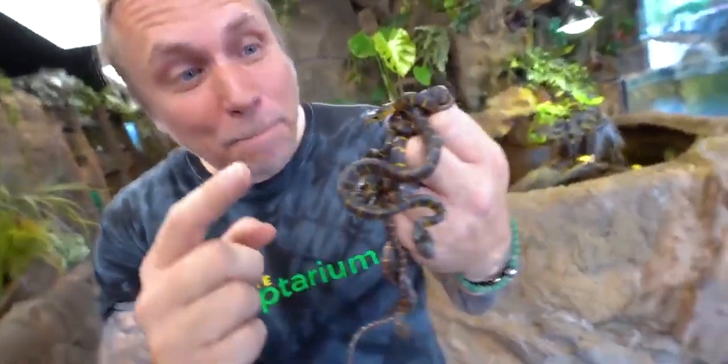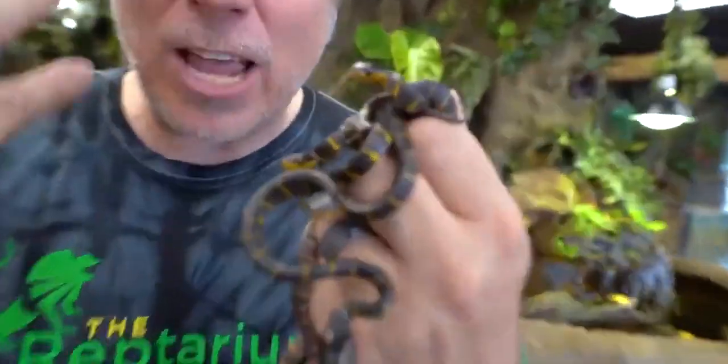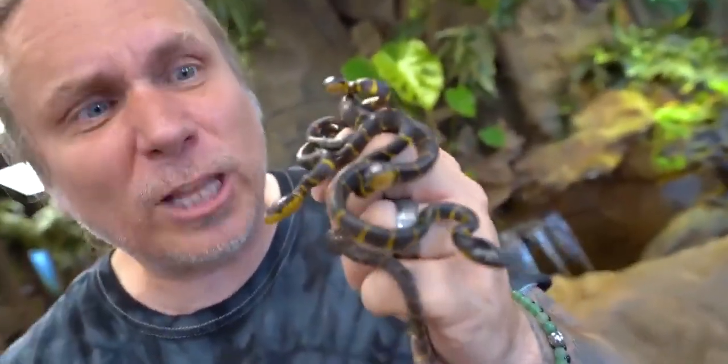But these baby snakes can barely hurt you. Even if they struck at me, their teeth are so small, they're really not even going to break the skin. Being a rear fang venomous snake means they need to penetrate you and chew on you to actually have that venom drip into you. These guys certainly won't have it happen.